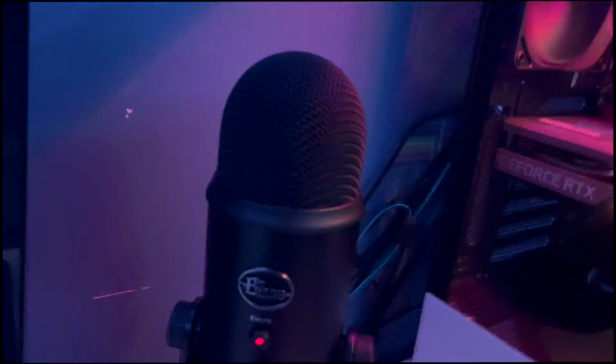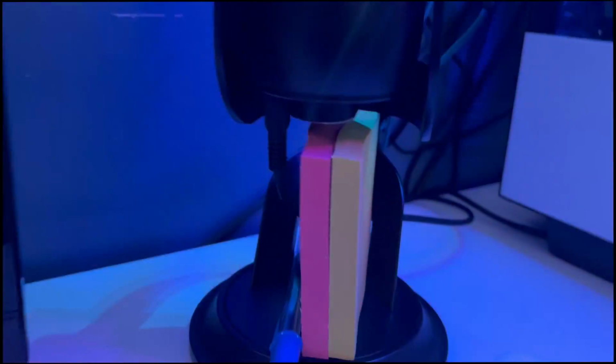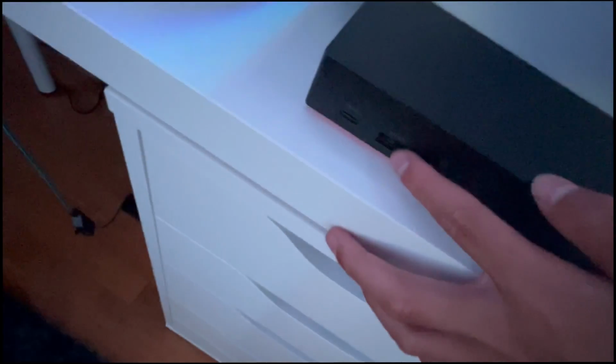Then over here we have my Blue Yeti microphone, great microphone. That's what I use for the intro. We have two things of post-it notes and one pen, AirPods, headphones, and the Lenovo ThinkPad. So you've seen this in different videos. So I technically just plug in my headset right there, my VR headset. I'll show you that later.